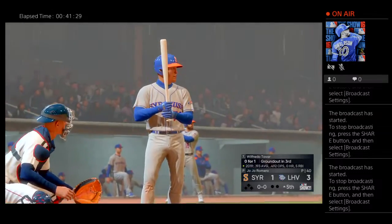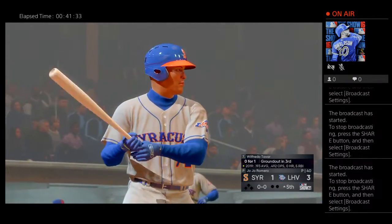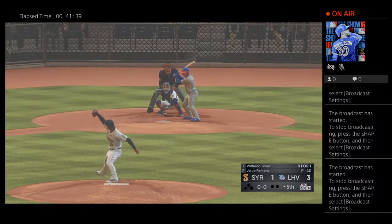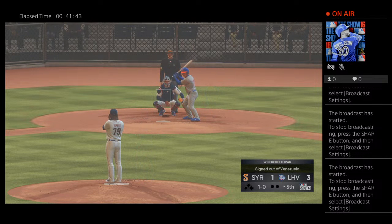Now to the plate, here is number 72. He's 0 for 1 after grounding out in his only trip to the plate so far. Offense needs to get going right here. You want to try and tighten up this game a little bit before it starts to get into that territory where you're going to start seeing the back end of each bullpen.